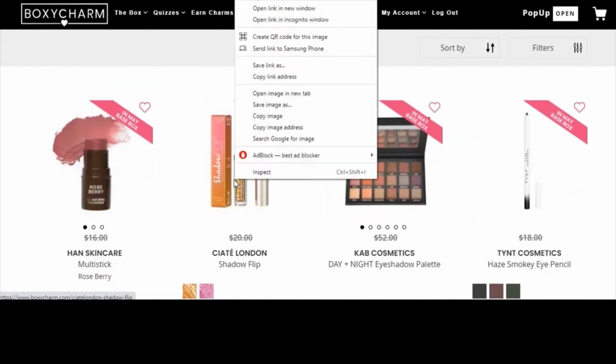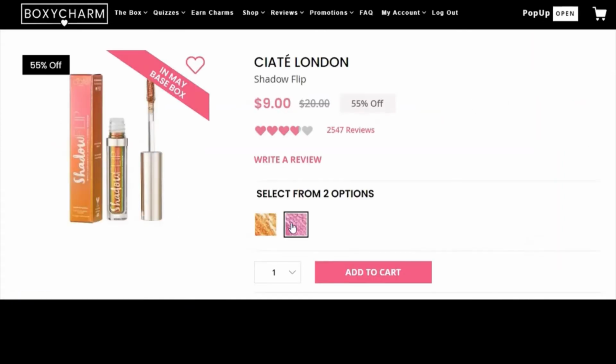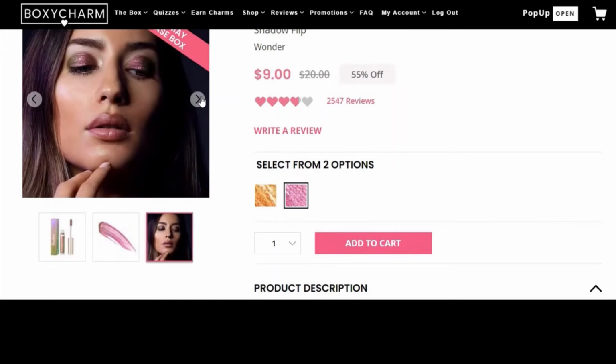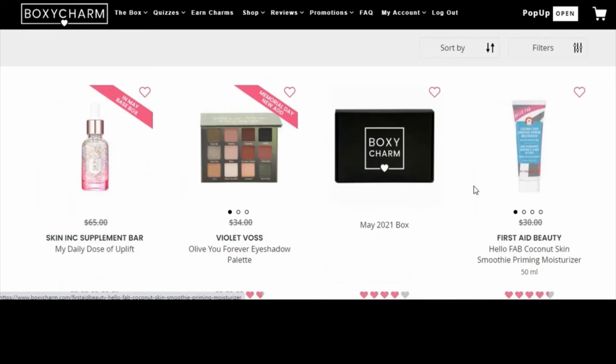This one, actually, I hadn't seen before. I know Ciate London has lipstick that looks matte when you put it on, and then you rub your lips together, it becomes glittery. This is apparently the same concept in an eyeshadow, so that was really cool. I don't know how this magic works, because you don't really rub your eyelids like you do your lips. I think it's just a multi-chrome kind of liquid shadow, so that would have been kind of neat to get.